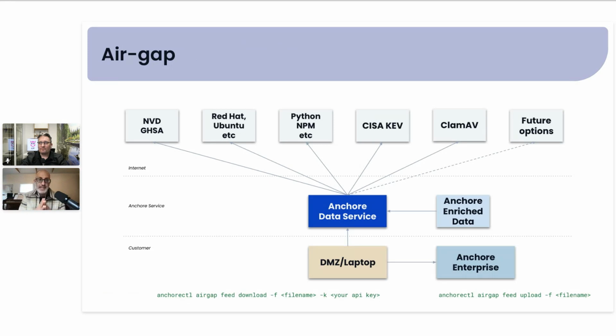With the new service, it's incredibly simple. You literally use Anchore CTL with the one command shown there at the bottom of the screen to grab this pre-built database. It's literally just a blob of data, and you put it on your USB stick or your floppy disk, whatever it is you're using. Take it over to your air-gapped environment, run that command to push that file into the system, and that's it. It really couldn't be simpler. So no need to run the feed service in a DMZ, and no need to worry about managing databases in these two environments. Really, it's just pull the database file, upload the database file, and that's it. So much simpler.